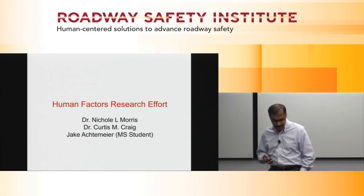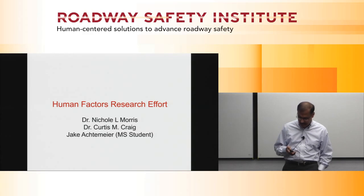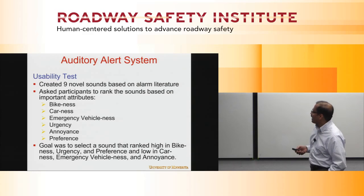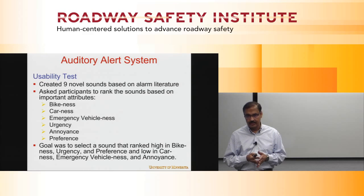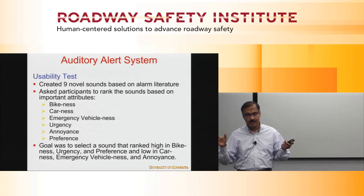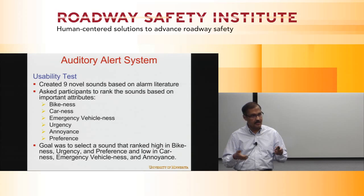Okay, and then the last part of the talk. There's also a human factors research effort in the project where Nicole Morris and her group are working on deciding what kinds of signals are most effective for alerting the motorist. The overall objective in the whole project is that you're going to track all these cars, and then you're going to sound a horn or have a visual signal that goes on, and the objective is that the motorist should get alerted by these messages and respond quickly.